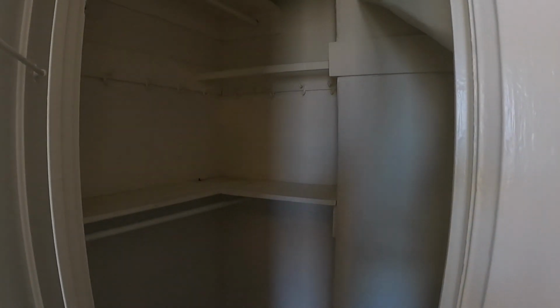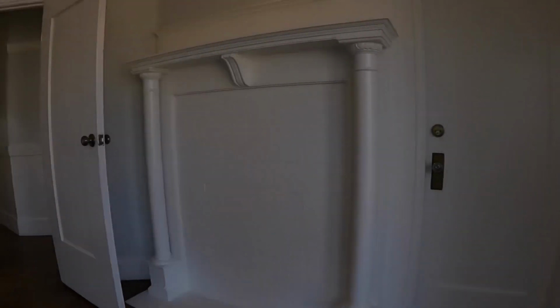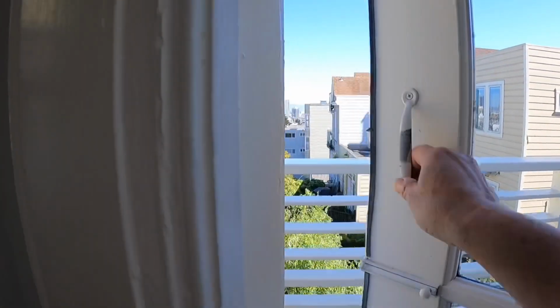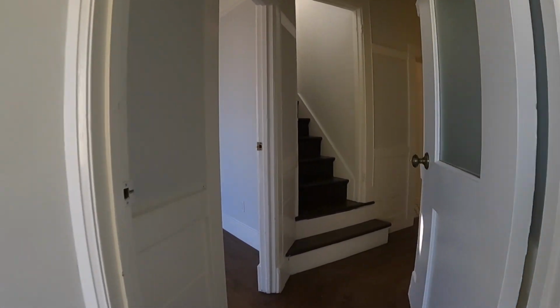Here is another bedroom here. You have a nice big closet. Both bedrooms here have shared patios that overlook this spectacular view. They're both equal in size. Just amazing to have 3 bedrooms with fantastic views. Okay, here's closet number 1. Closet number 2. So lots of storage space in this unit.